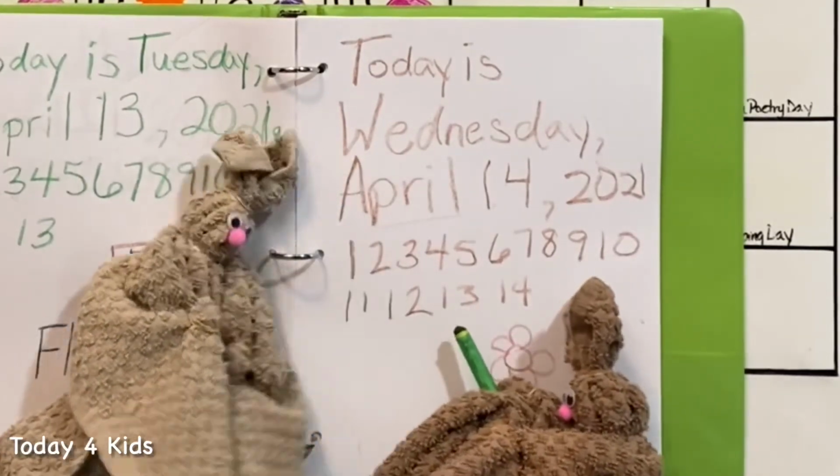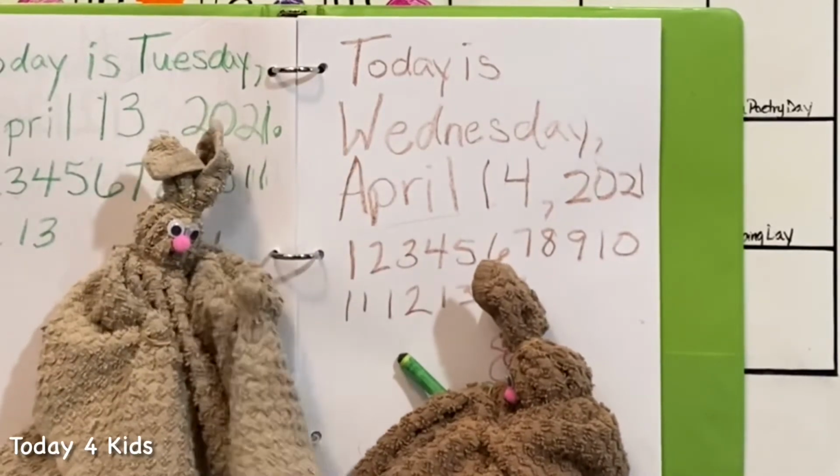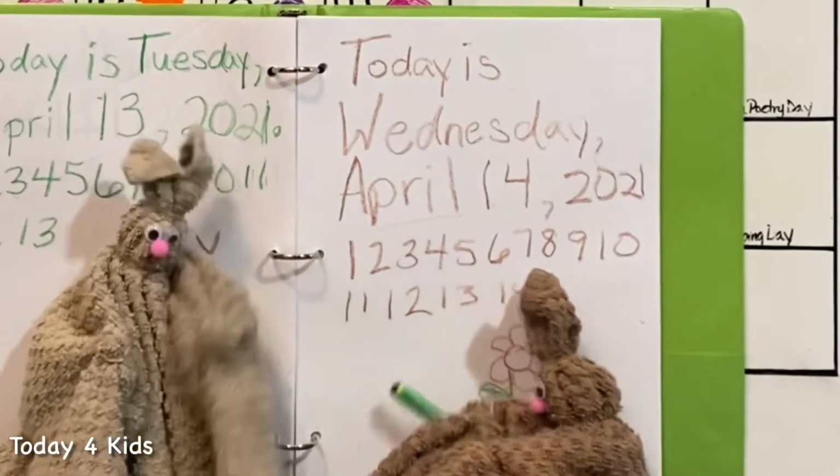Good job, Flippy. Next, can you practice your name down there? Oh, yes, I can. And I would like you to practice your name as well. Even if you don't know all the letters yet, just try on a piece of paper or in the air with your finger. Yes, please.